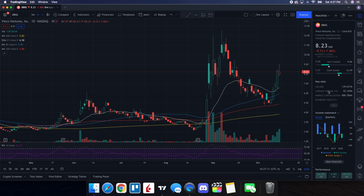When we take a look at the volume stats on the day, you can see we traded 139.651 million shares, and the average volume over 10 trading days is 55.169 million shares. So right away, we ended up crushing it on the volume side, but of course there was a good amount of profit taking and selling pressure on the Friday.